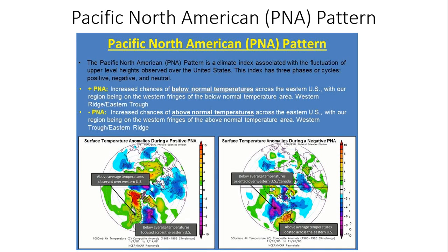Reminder here about positive versus negative PNA. Positive PNA occurs when you get a huge ridge in the western U.S. You get that upper level ridge and above normal temperatures in the western U.S. You get the troughing east of the Rocky Mountains, and you get below normal temperatures there. And with a negative PNA, it's just the reverse pattern.